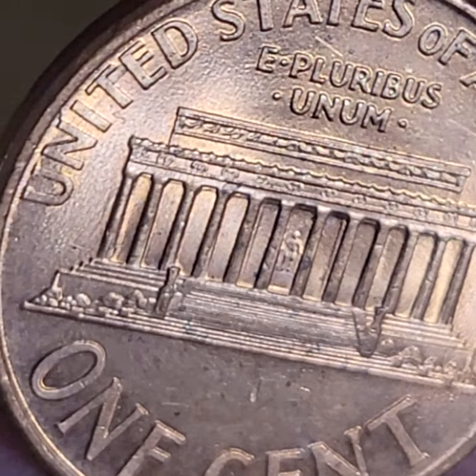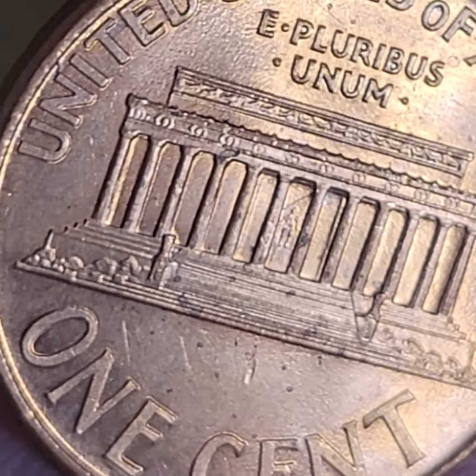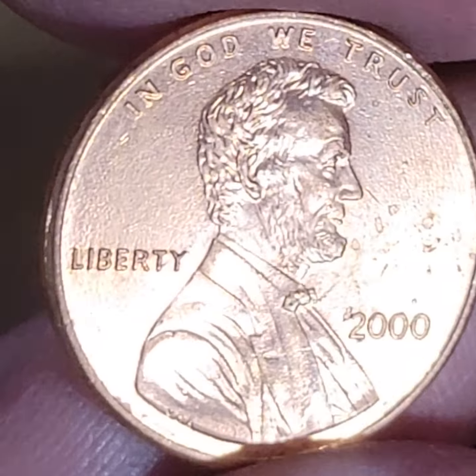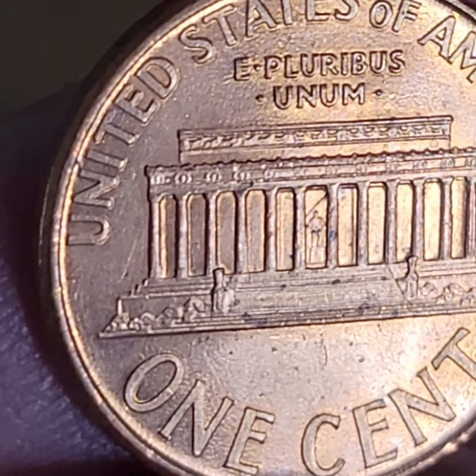Is that post mint damage? Look above Lincoln there. Look how perfect it is between the columns. I have to look at that under the loupe. There is something odd about this coin. I feel it off the jump. How about the AM? No, not white AM. That would have been nice. Let me look at that line above Lincoln. It's very odd.